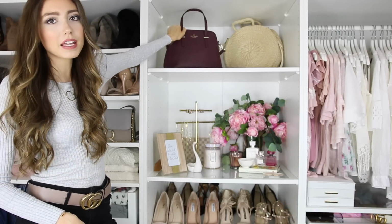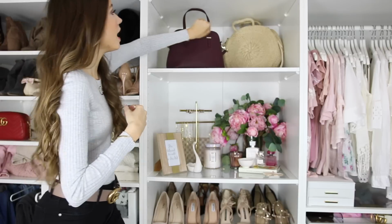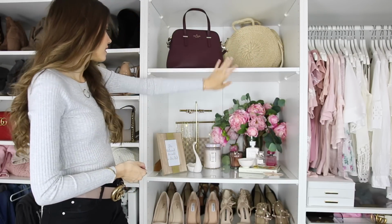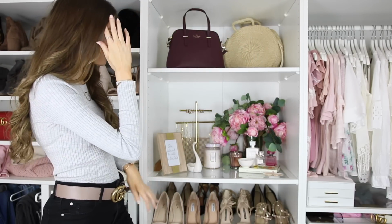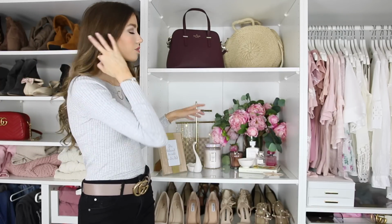This Kate Spade bag, I love. I don't have anything like it. I think it's so cute. And then this bag is one of my summer bags, so that's gonna stay. And then as far as here, that's gonna be more for the organizational video. I think the jewelry is the main thing that I really want to redo.